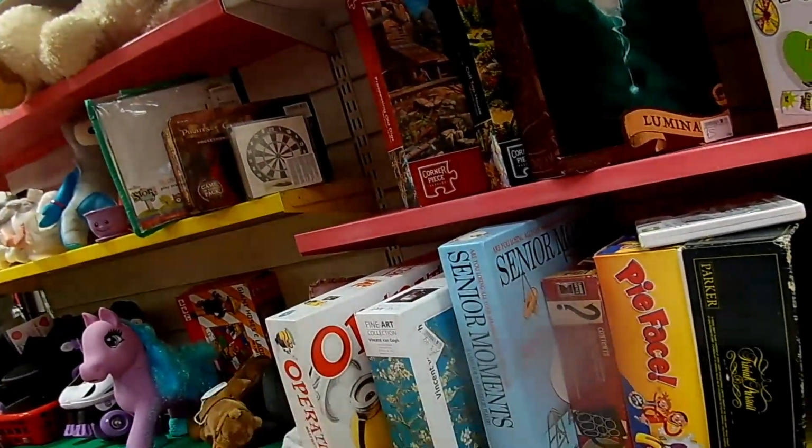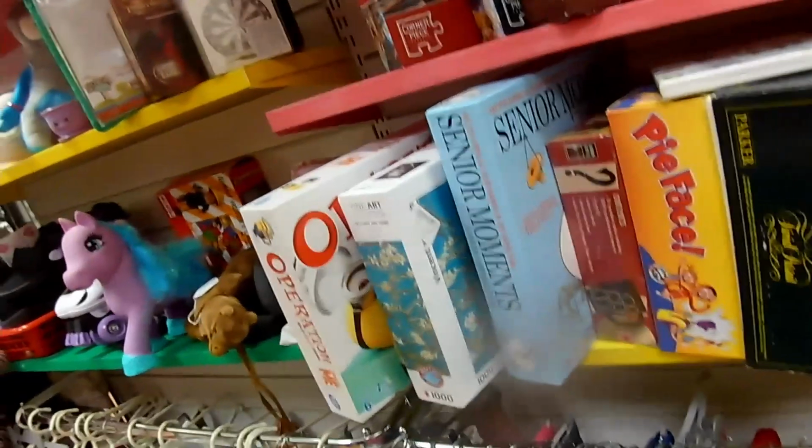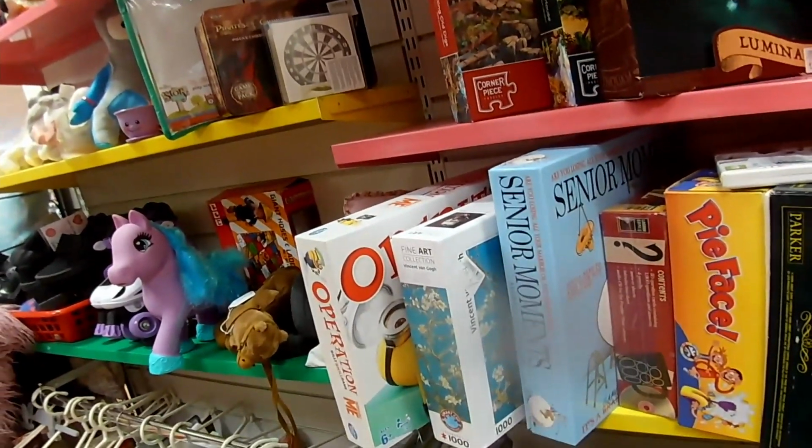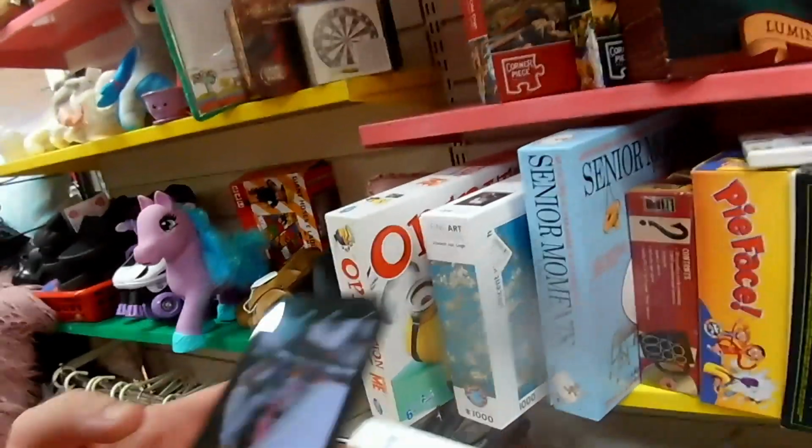Then this one catches my eye. So it's a Monet painting that's been turned into a jigsaw puzzle. It's a 1,000 piece puzzle.